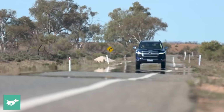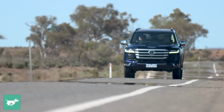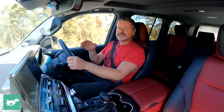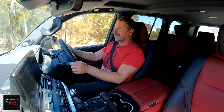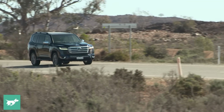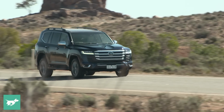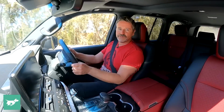About the only two things I could really pick on about the 300 series is, I suppose, the overzealousness of its lane keep assist. Like, if you start to nudge a lane on the freeway, it'll actually sort of brake and kind of slew a little bit back into the lane. I get that it's being safe and it's being cautious, but it is a little bit clumsy in the way it does that, and it does become annoying if you're just sort of tracing the edge of a lane, although you can just turn it off by holding the button on the steering wheel here.